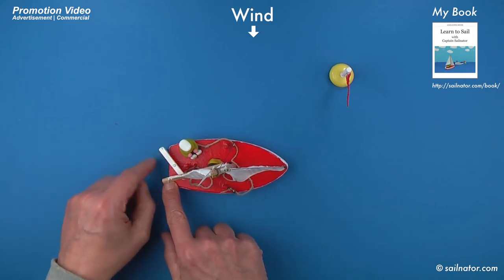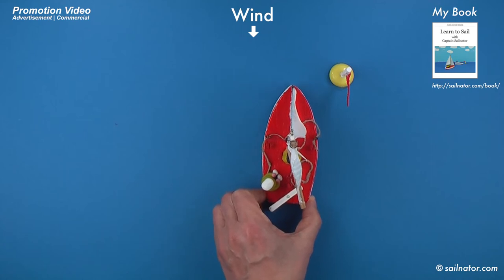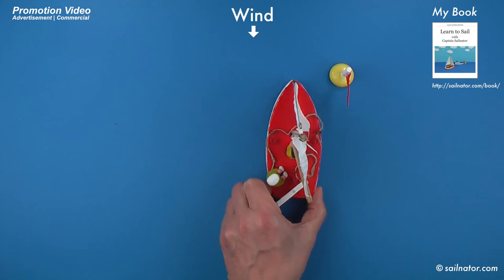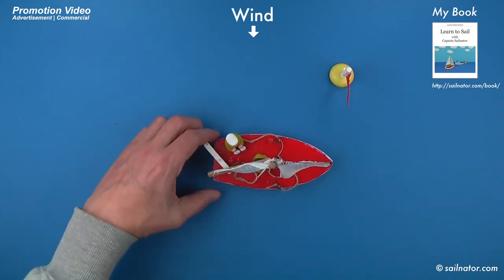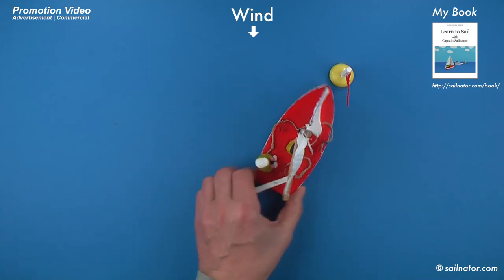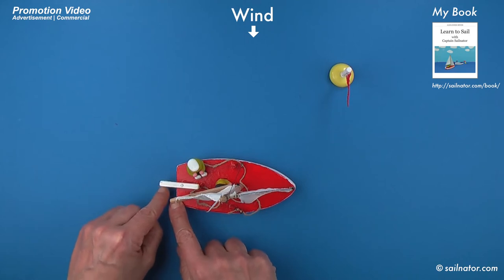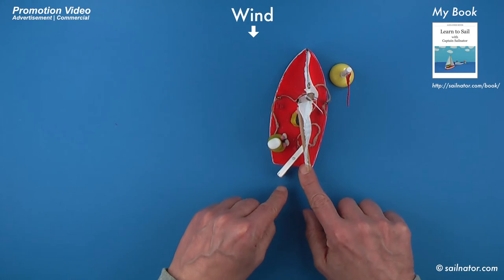If we push the tiller very hard, the boat turns around very fast and that creates a high water pressure on the hull and that slows the boat down. That can shorten the stopping distance. This can help us, for example, if we notice that we are too close to the destination. Then we can push away the tiller fast and hard. But if we do that slowly and sail a large arch, then we might go even beyond the destination. So that is what you have to factor in.